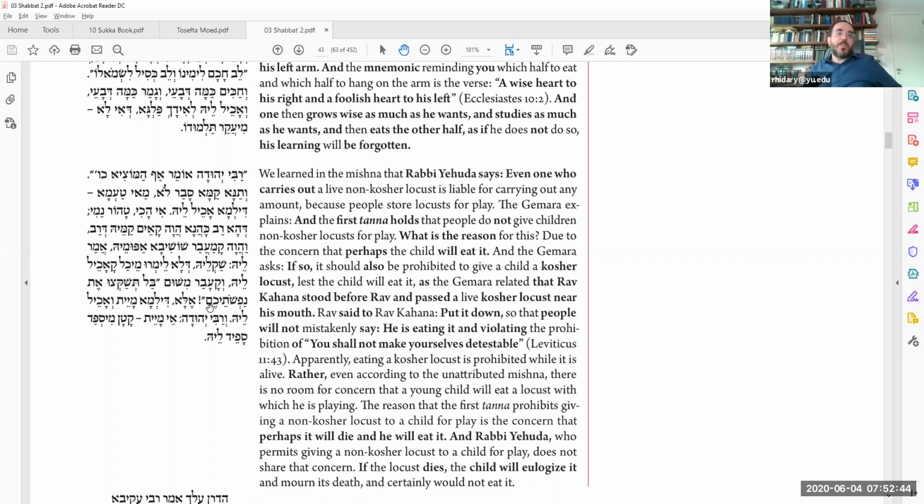You could dip it in chocolate. You make it nice. And so therefore you see that even a kosher locust, you're not allowed to eat while it's alive. So therefore, as a question on the Chachamim, if that's the reason that you don't want the kid to eat it, then you should not consider a kosher locust to be a toy either, because the kid should not eat it. Rather, we go back and we give a different answer altogether for the non-kosher one. Ella dilma mayet ve'achil le. We're not afraid that the kids are going to eat it alive. We're afraid that the kosher one will die.